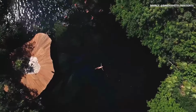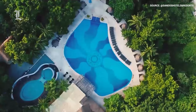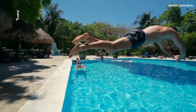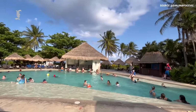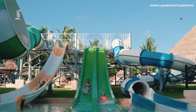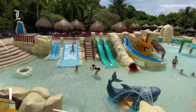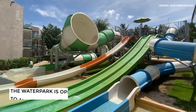Apart from a gorgeous underground cenote and a long stretch of beach outside its doors, the Sandos Caracol has 2 outdoor pools. One of these pools is reserved for adults only, which means that the other pool is often crowded, even during low seasons. But to make up for this, Sandos Caracol also has its own massive water park, which features slides for guests of all ages. The park is also open to all resort guests, regardless of which room they've booked.